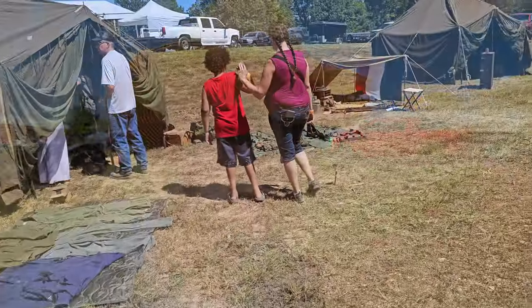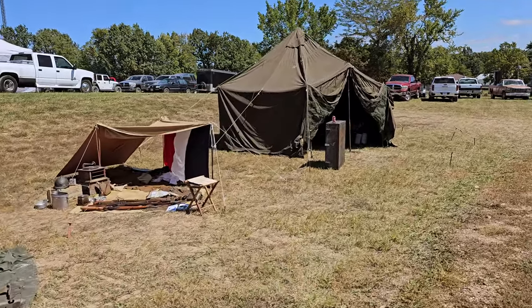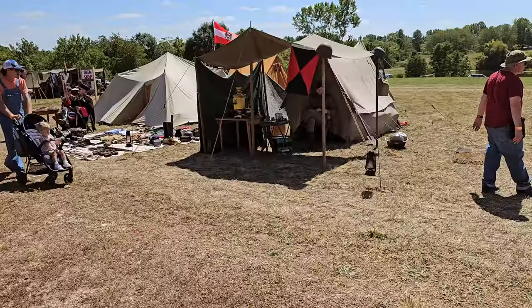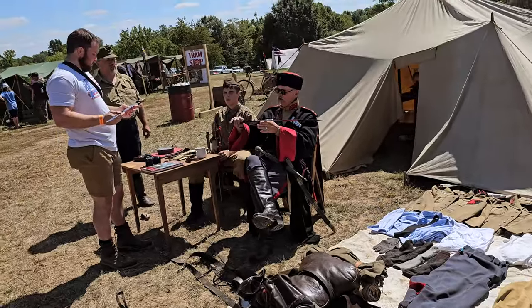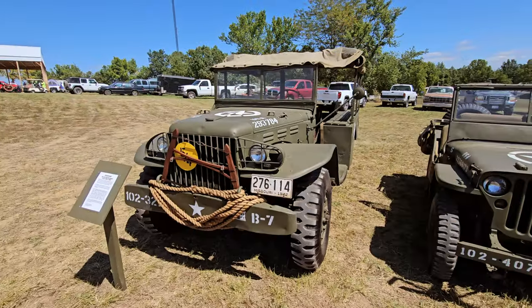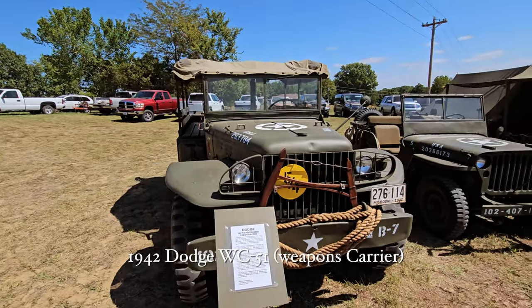Okay. This looks like all army stuff. They got some tents set up. Kind of reminds me of MASH. These were made for one-time use, so you can fire this, and you just toss it. The German army really relied on a tank. The way to check your balance point, put the blade down, see where it tips. This is a Dodge 1942 model weapons carrier.